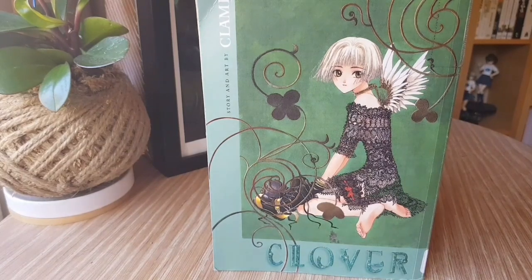I want to read Cardcaptor Sakura, but I don't think I'll ever really own Clamp's works, which is why I'm happy that my library seems to have so many of them. But yes, Clover is fine. It's probably fairly standard for a Clamp manga. I don't know. I'm not an expert on this.